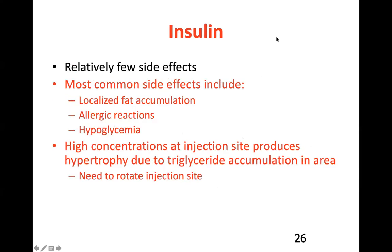Insulin, used as prescribed, has relatively few side effects. One thing to be aware of: a lot of people are afraid of the needles, both for taking the bloods and for delivering the insulin. Our needle technology has improved drastically. We have a lot of ultra fine needles that are not as painful as we thought they were, and that has helped.